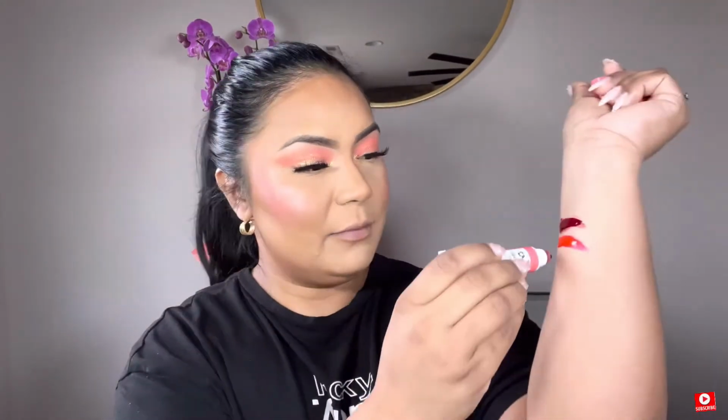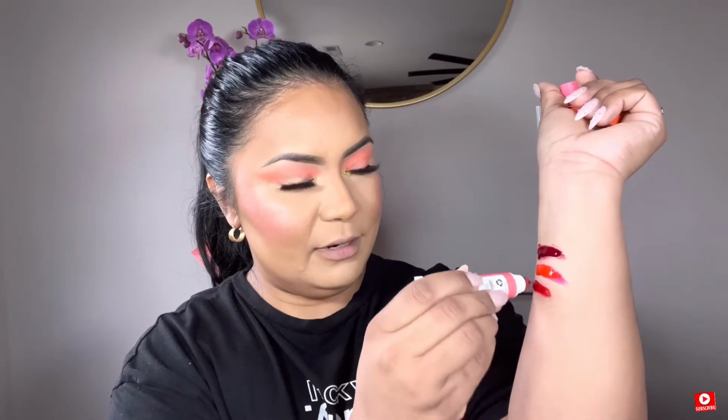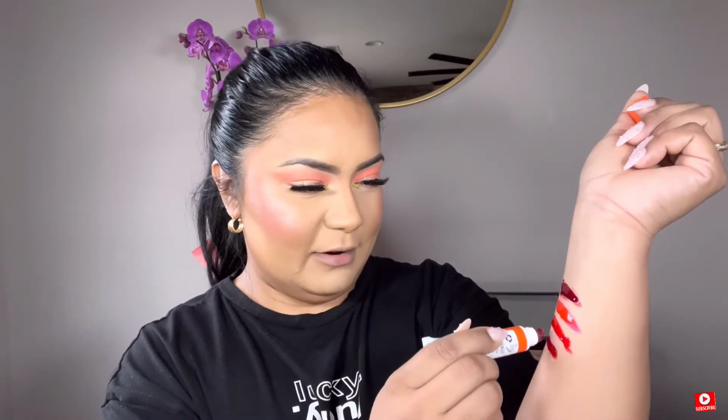So let me try the pink one. I think you're supposed to leave it in there for a little bit and then peel it. I'm not sure. This one is this pink and it looks orange too. I don't know why. This is weird. Oh well, let's see. And the last one is this orangey, which looks red. I don't know what's going on. I guess it's the stain they have in the bottom.